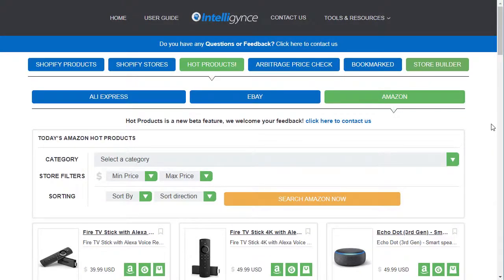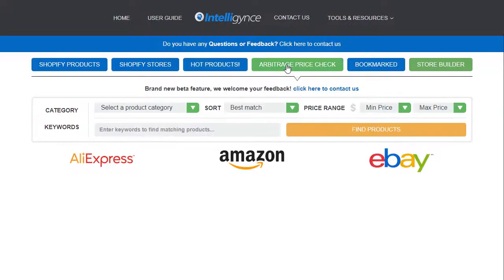Another very unique and awesome tool here is the Arbitrage price check tool. If you click in there, this one is quite unique and very useful for figuring out what kind of pricing you should be doing for your products in your e-commerce stores. This is one of the questions we get all the time, and it's kind of hard to come up with a number. But here, if you have an idea of what's already selling in the market, you can use this to basically optimize your pricing.